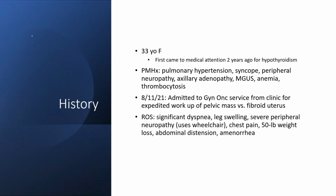So on the 11th of this month, she was admitted to the gyn-onc service from clinic for kind of expedited workup of uterine fibroids. And in her admission H&P, review of systems was significant, pretty pan-positive, but notable for significant dyspnea, leg swelling, severe peripheral neuropathy, to the extent that she has to use a wheelchair for the last month or so. Chest pain, 50-pound weight loss, significant abdominal distension, and amenorrhea.